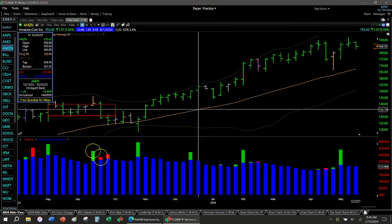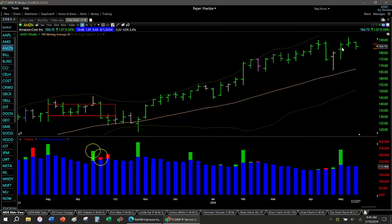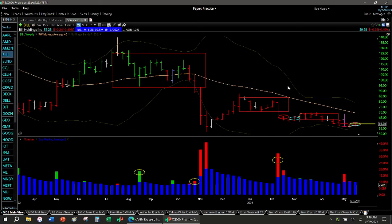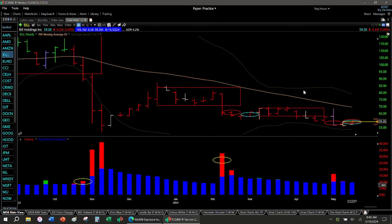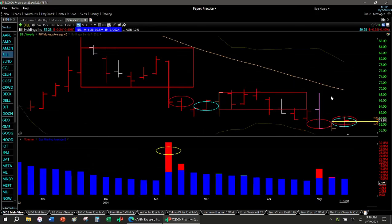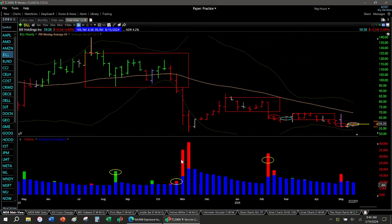Amazon's bullish, great uptrend, no signals, no boxes either for how I draw them. Bell, I'm fighting this one. I shorted it here. I covered over here. You see this yellow? It's a little hard to see. I covered right there, and then I'm just pissed off at it because it just looks so awful.